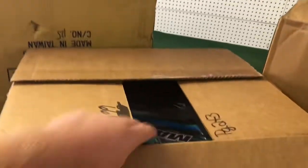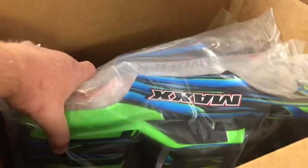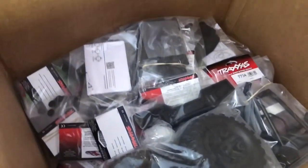Now I know it was full of paper, and I tried to avoid making a whole bunch of noise. So as you can see, there's bodies, Max bodies. Last week you saw a ton of Max bodies. We sold them all. We are out of every one of them. So there's a bunch more. Oh, we do have some paper in the bottom here. And looks like a whole bunch of parts. We'll go through those in a minute.